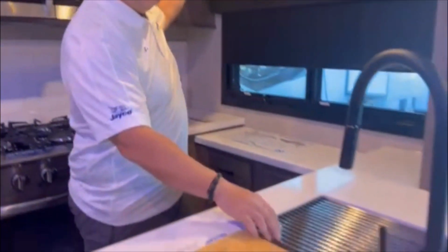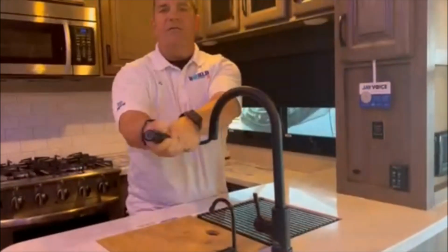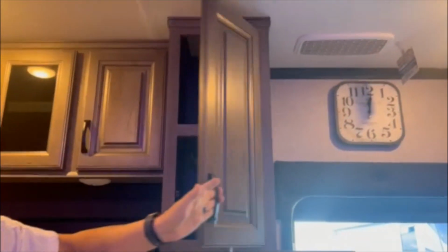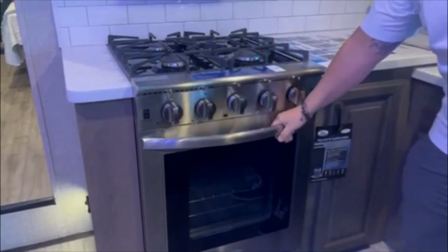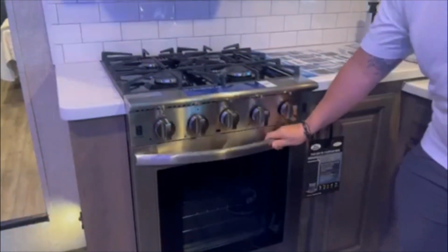You have a cutting board, you have the drying rack, and of course your sprayer. You can squirt your friends. All right. Again, look how much storage really is in here. You have controls of the lights, the vents. Here you have a convection oven, and you probably already noticed, but take a look at how big the stovetop is. That's a 4-burner gas stove, as well as almost a full-size oven. So you could have Thanksgiving dinner here.